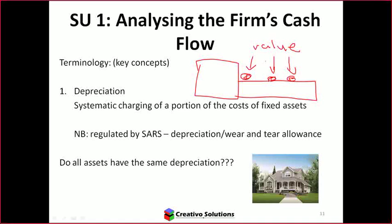But does that machine last forever? No. So this machine will have a useful life, maybe 5, maybe 10, maybe 20 years, depending on how long the machine will be operating for. So when looking at analyzing the firm's cash flow, what cash flow would be applicable to the machine? Will there be inflows and outflows for the machine? Yes. So what outflows and inflows?